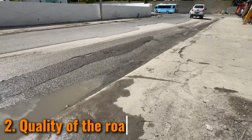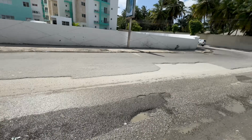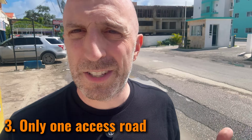Problem number two is simply the quality of the roads. I mean, you can see the divots and the holes and all of that that are in the roads. These are not in the best shape right now. So again, they're going to need infrastructure. The third thing is this is the only road going in and out of this area. You've got another side road over there, but they need additional roadways here because traffic, in fact, I gotta get out of here soon. Traffic gets nutty in this area. Like, you just don't want to be here at a certain point, but with all of the growth and the buildings and everything going up, they need more roads, more infrastructure here. So that's a con right now.